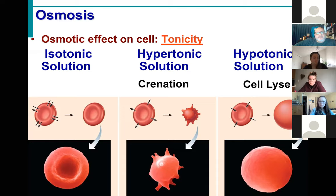Yeah, someone have a question? Yeah, so wait, is that like a disorder, the cell lysis, or can this happen to anyone from drinking too much? Well, it's not a disorder. It is an effect of osmosis, the power of water's movement.